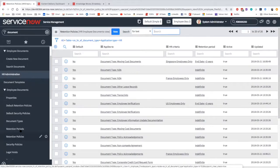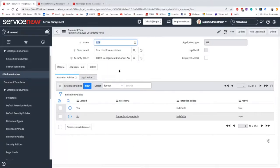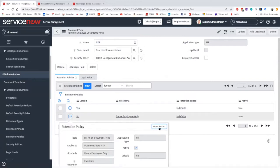Once you have your retention periods, you would configure your retention policies, which apply to different document types. Let's say, for example, we're looking at the NDA document type. Under the NDA document type, we have a default retention period of indefinite. Then we have a specific retention period for France employees only, where it is also indefinite, but we can change that.